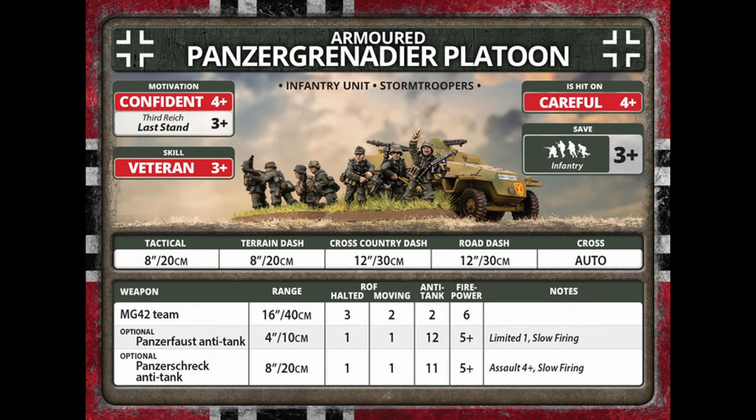The infantry in here is that superior German infantry. It's accounting for the higher rate of fire of some assault rifles and things like that, in that they're 3 halted and 2 moving. Whereas a lot of the American ones, where they're just rifle bases, it's 1 and 1. And the weapons bases are quite different. By this point in the war, most German squads have got 2 MG42s in them.